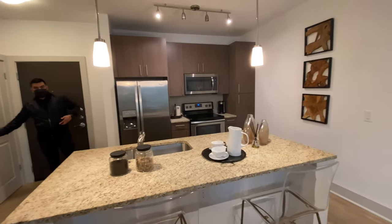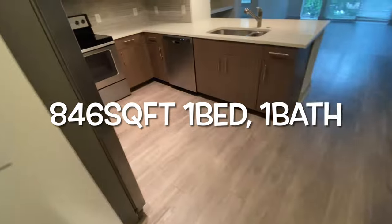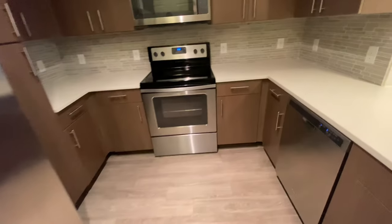Okay. And they all come standard with the stand-by. Perfect. Yeah, so this is a different form. Okay. I actually really like this cabinet shape too. And this would be the washer and dryer.